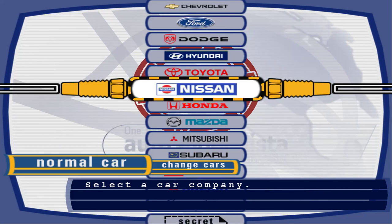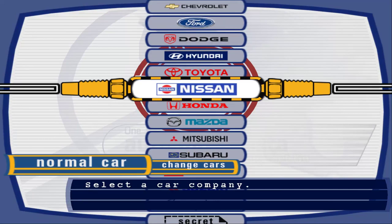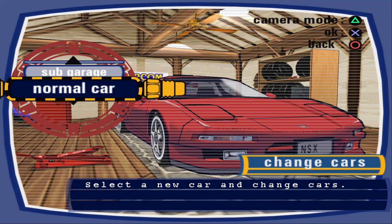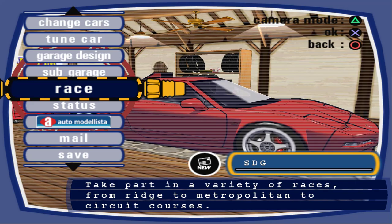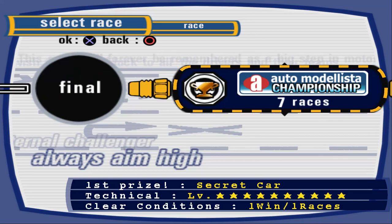What about, did we unlock the old Skyline? Oh, we've unlocked the Fairlady Z. We haven't unlocked that. So, I wonder what you have to do to get your final unlocks in the game. I can't really see what else you can do. I've completed every single race. Let's have a quick look. Unless there's more races that have become unlocked. But I don't think so. Nah, that's it.